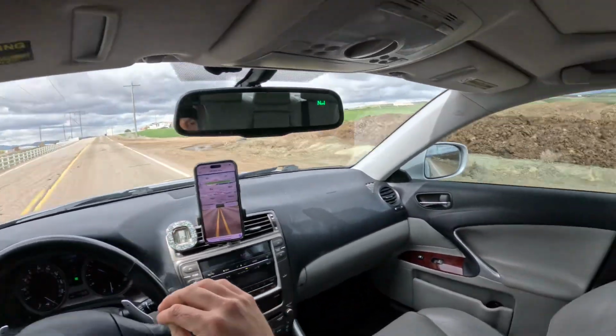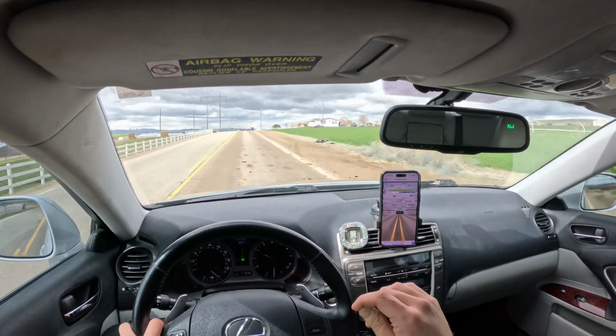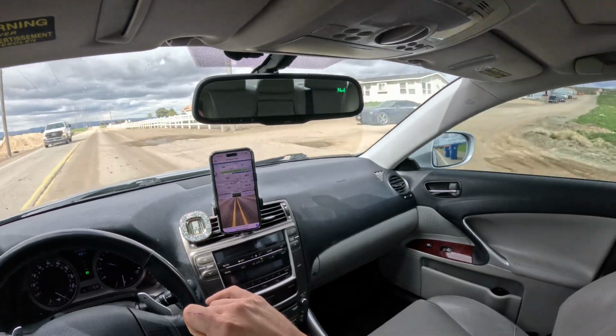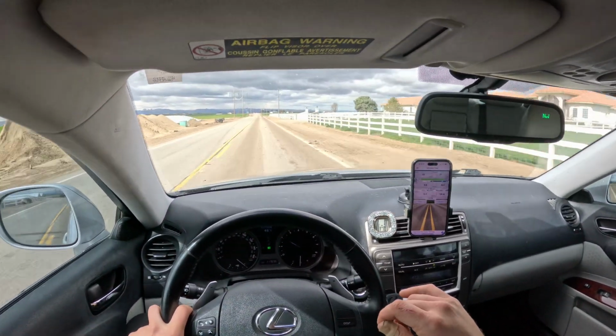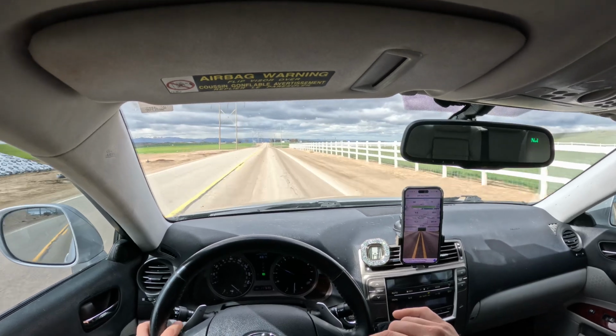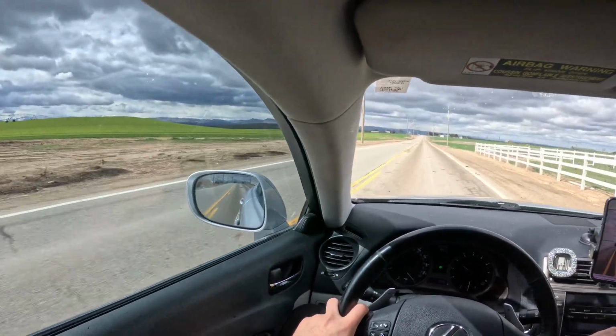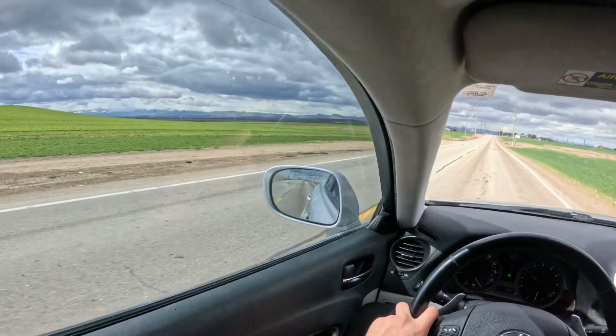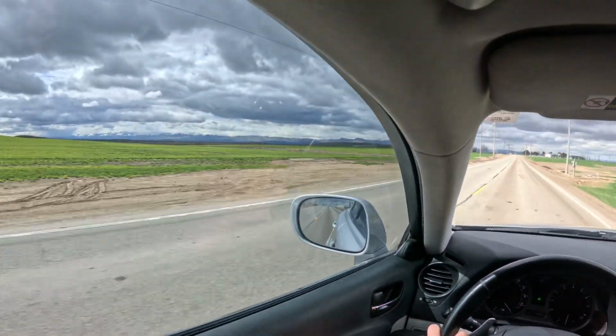Let's get past this thing over here. Got a Camaro right here. I think it's a V6 though. Nothing wrong with that. Let's get past this. Beautiful view over here in Idaho for sure. That's where we're at. Nice mountain view. Really nice view.